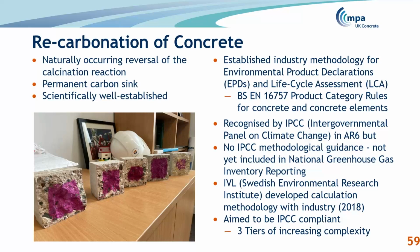Okay, so if we think about recarbonation of concrete, or sometimes we just call it carbonation, it's the naturally occurring reversal of the calcination reaction. So once you have included the cement in the concrete as the binder, the concrete will start to reabsorb the CO2. That reaction effectively reverses. This is scientifically well established. And the other thing to note is that it's actually a permanent carbon sink. So that CO2 is reabsorbed by the concrete and locked into the concrete, and the concrete is effectively becoming more stone-like.